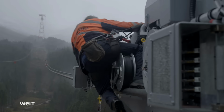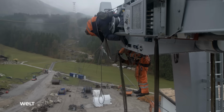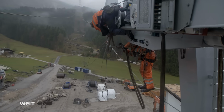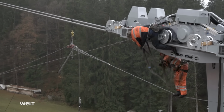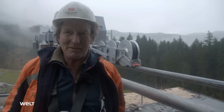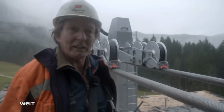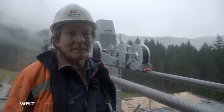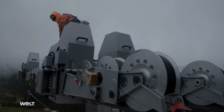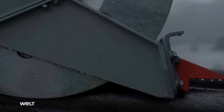Next, the straps that were attached to the cabin have to be removed. But one of the knots is stubborn. Well, with the rain, it all took a little bit longer. But in the end, it worked. The cabin is finally in place and starts slowly returning to the station.